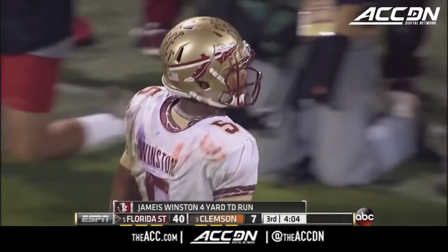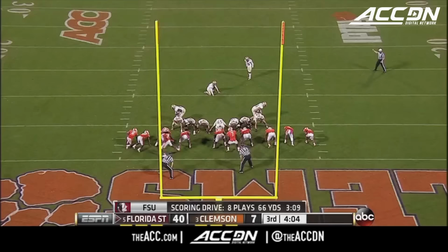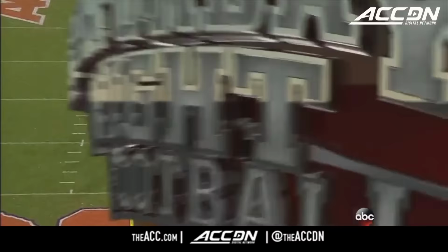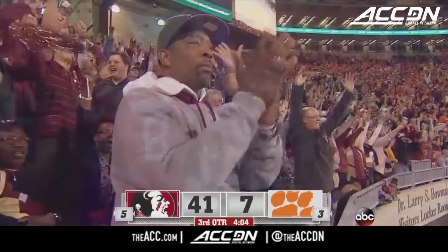But Winston, how comfortable is he in the pocket? We've seen him do that throughout his brief career this year. And that's another example. Instead of trying to step outside, he just steps into the pocket and finds a lane to get into the end zone. So it has been a night of nights for Jameis Winston. Thrown for 339. Three touchdown passes and one rushing touchdown. And Pops loves every second.